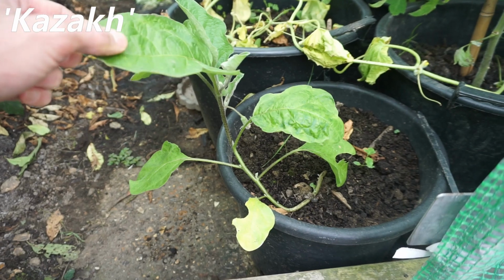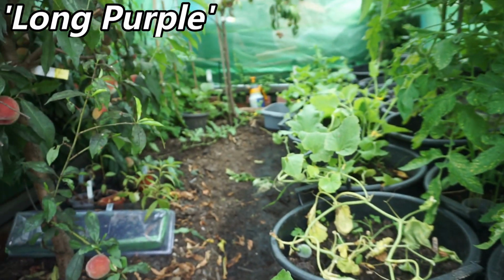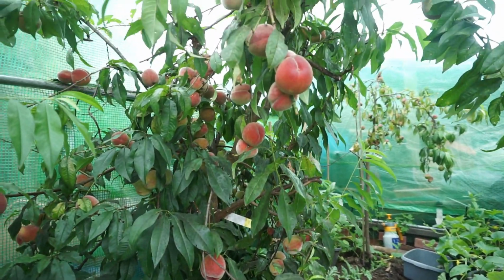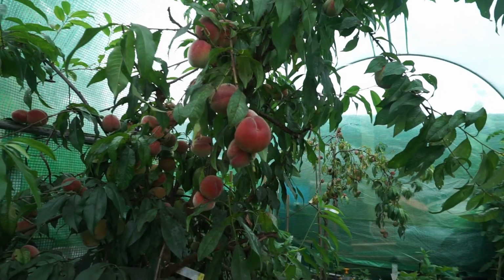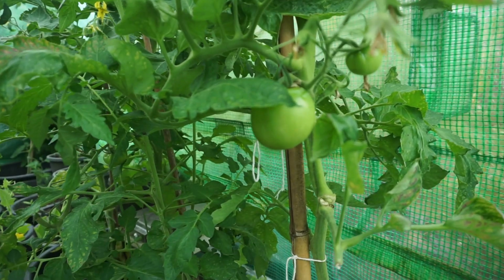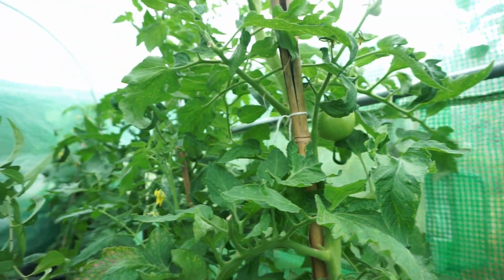And here, this is an aubergine variety, Long Purple. I've got a few more in there, so looking at this polytunnel, looking up, it does look nice, and it gives a nice sort of peaceful ambience in here. Here you go, look, a few more tomatoes that you could see there.